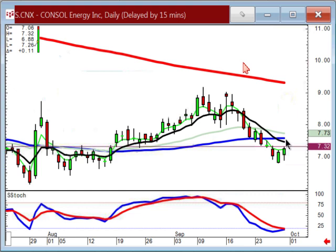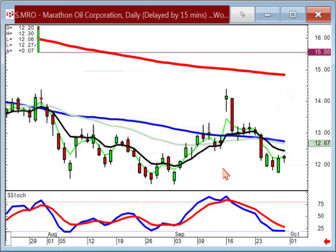CNX, that one has a piercing signal. If you were short this one, I would have covered it, but I wouldn't be going long until you can get through the moving averages, especially the T-line. And since you're so close to the T-line and the 50, I'd want to get through both of those. Marathon, bullish engulfing, another one that if I was short, I would have closed out the short position, but I wouldn't be going long just yet.